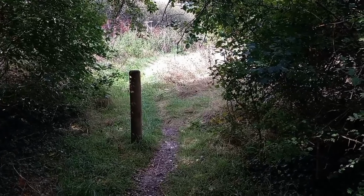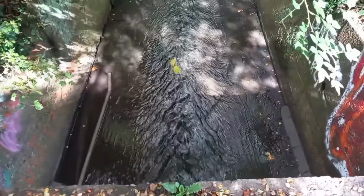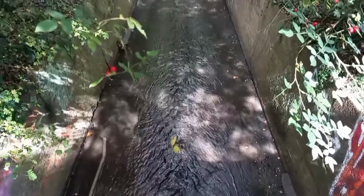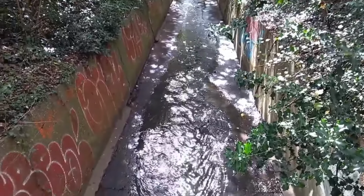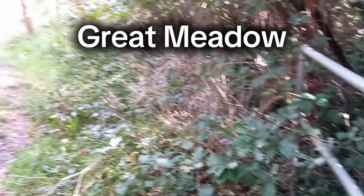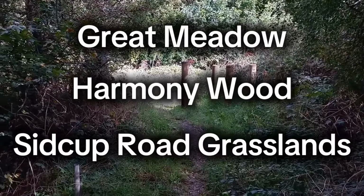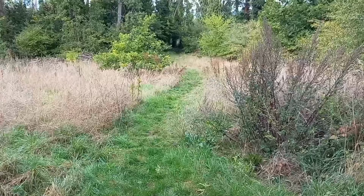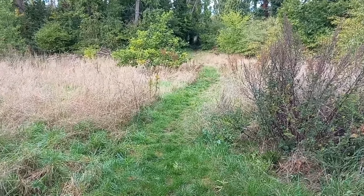Once over the road, you come onto what feels like a bit of an unofficial footpath, which takes you over the River Quaggy as it's passing through a culvert here. This place which I'm passing through seems to have quite a few different names, from Great Meadow to Harmony Wood and to Sidcup Road grasslands. You almost wouldn't know that path existed. It feels like a place only the locals know about.